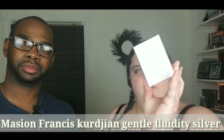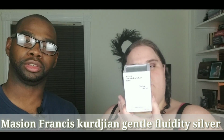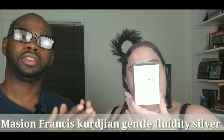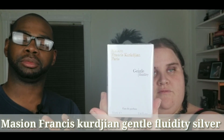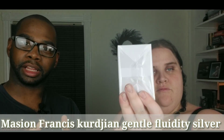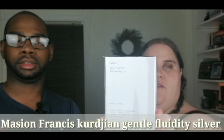So I'm going to open up the inside here. Here's the fragrance itself. A little small box, but beautiful. Gentle Fluidity. It's a new fragrance from MFK that came out this year. They have two versions: the silver one, which I have here, and the gold one. They have the same notes, but they smell kind of different. This one is more of a fresh fragrance off my skin, and the other one is more sweet.